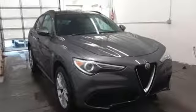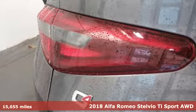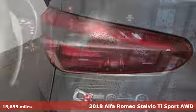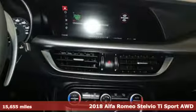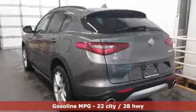Here's a 2018 Alfa Romeo Stelvio. The Stelvio's voluptuous body wraps around a turbocharged engine, sure-footed chassis, and meticulously crafted leather interior. It's the SUV only Italy could build.